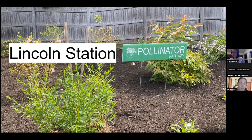So in 2020, we identified a small area of grass that's at the edge of the property. It's bordered by a walking path from the Lincoln Woods housing development and the Lincoln Station parking lot, and it's visible from the main Lincoln Road.